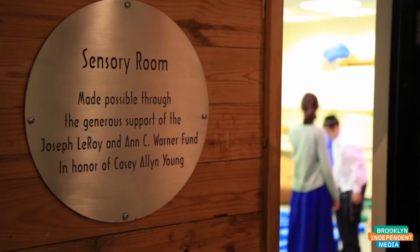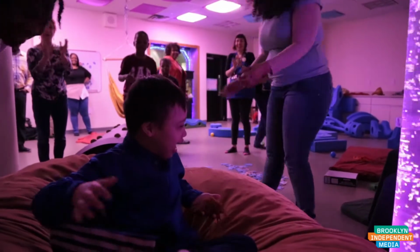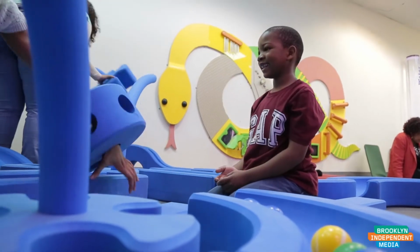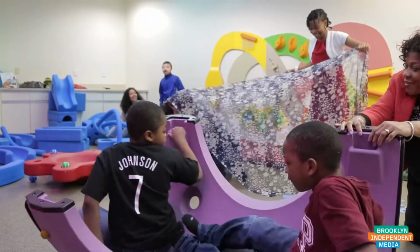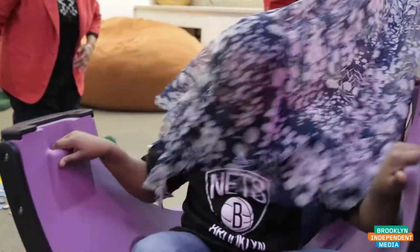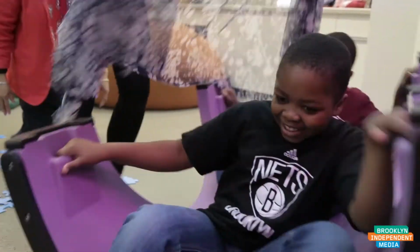The room is a really wonderful space that is able to adapt to the children that come and visit the room. That's what makes it exceptional. We have beautiful exhibits all over that are hands-on, hands-in, great experiences, great sensory experiences for children of all abilities.